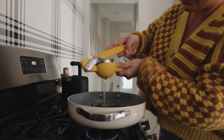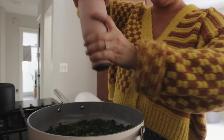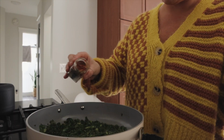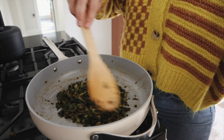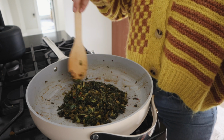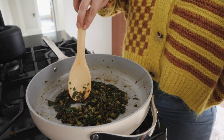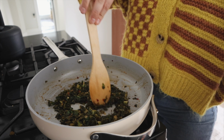Lemon juice, some salt, and pepper. I'm also going to put in some crushed red pepper just to add a little spice, but you don't have to. And now that this is pretty well cooked, I cooked it for around like 6 minutes. I'm going to put it all in a circle and then using my spoon just making 4 little pockets for an egg to be dropped into.